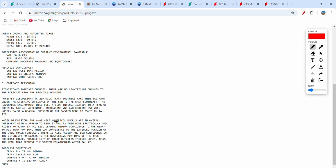And what did the model guidance say? What have they analysed? Well, they say that there's a spread of 88 nautical miles at hour 72, and more erratically to 429 nautical miles by hour 120. Medium confidence in the near to mid-term portion, and then low confidence in the extended portion of the forecast. And there is medium and low confidence in the intensity forecast at the respective portions of the track. Left of track outliers include the UK Met Office, AFUM and UEMN that recurve the vortex equatorward after hour 72. But they forecast that themselves.